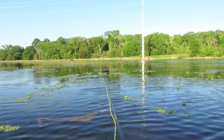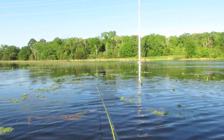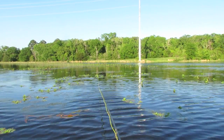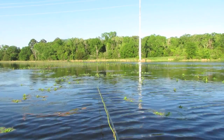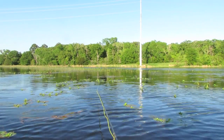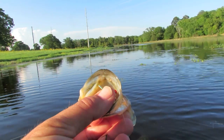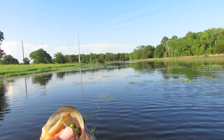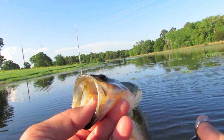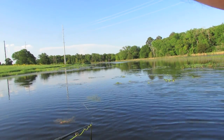Chunking it out there. Oh, there he is. Oh, he's trying again. That was another brim. Looked like a good one. There he is again. Can't stick him. Come on. Try again. Come on, little buddy. Boy, I thought that fish was bigger than he turned out to be. He hit it hard and took it deep. Little bitty bass. Oh well. It ran into me.